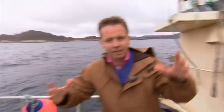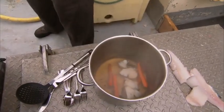Now, I've let the fish simmer for about 8 minutes in this lightly flavored salty water. And as you can see, I've added a few carrots along the way. Now, one of the worst things that I experience when it comes to codfish is codfish that's too roughly handled.